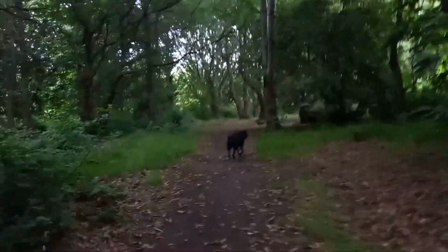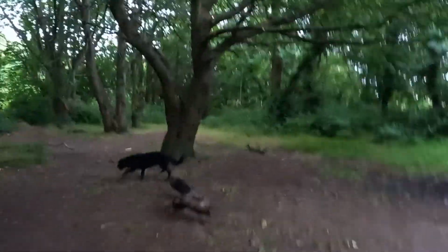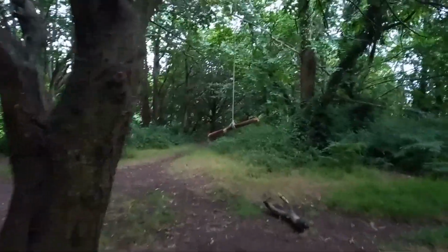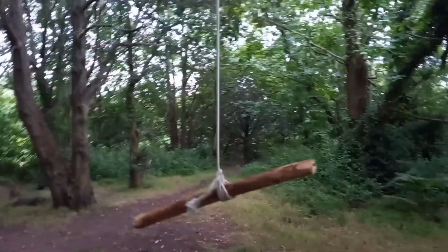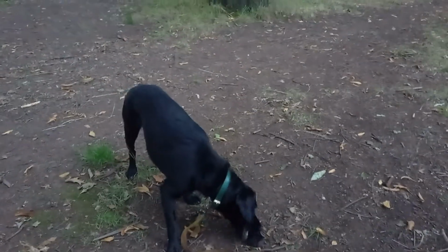Otis. Wow. Look, I didn't realise that the Iron Age people had rope swings. They've left one behind. Wow, okay. It's all according to how large this wooden castle would have been, Otis.